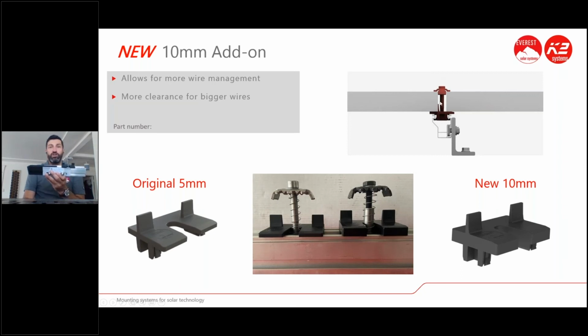What some installers were requesting is a little bit more room underneath here, because the module is going to land here, and then you have a little gap where you can stick wires through. There's bigger and bigger wires coming out these days, so people wanted more room. So now we have a bigger 10 millimeter add-on. This is the new clamp and the new add-on. There's the 5 millimeter, and this is the 10 millimeter, which is double the thickness of the space, giving you more space between the module frame and the rail.